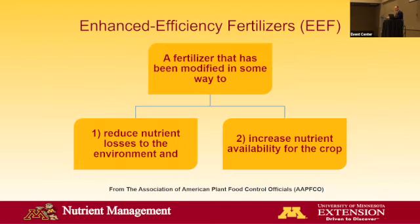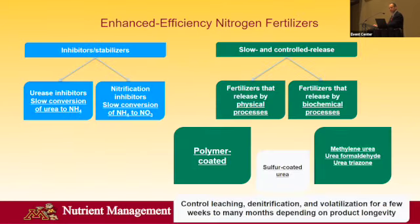Now, just a quick definition here in terms of enhanced efficiency fertilizers, what it means for enhanced efficiency fertilizers. The official definition is a fertilizer that has been modified in some way to do two things. One is to reduce nitrogen loss to the environment, or to increase its availability for the crops. And one of those enhanced efficiency fertilizers is this ESN product, or polymer-coated urea.